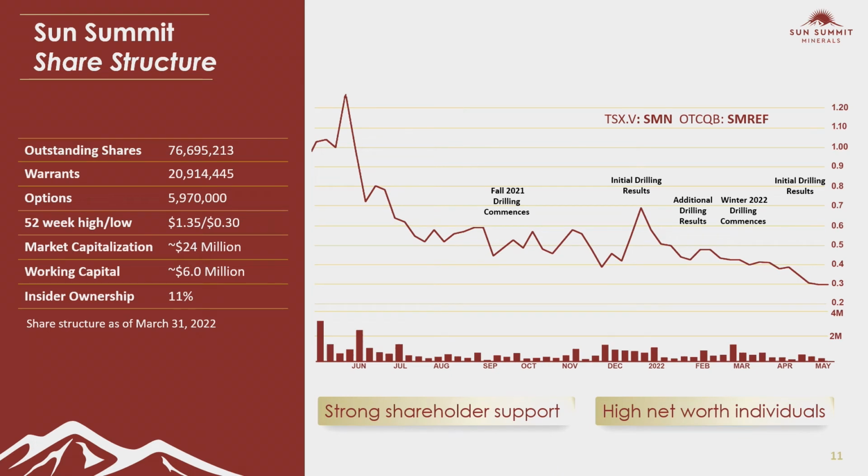So share structure was sitting at just under 77 million outstanding shares, with about 11% insider ownership. We have some pretty strong shareholder support. A lot of those are high net worth individuals, people that feel very strongly about the program and the project and have supported us throughout the way.